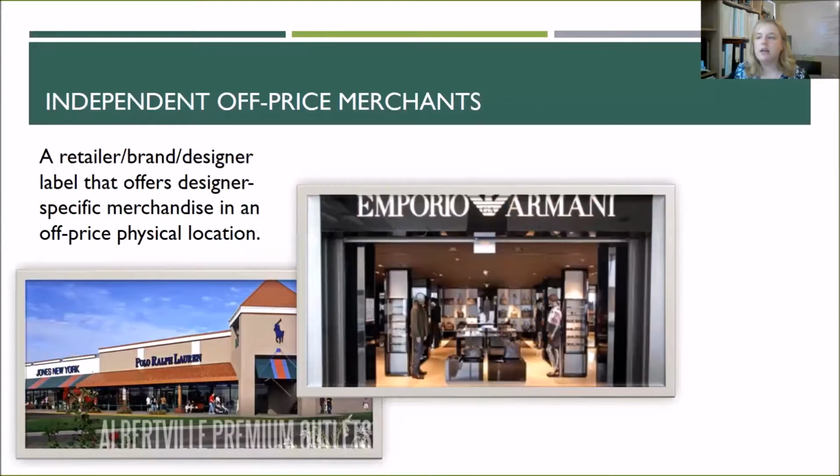So a subset of that is the independent off-price merchant. So these are retailers with a specific brand or a designer label, like Calvin Klein and Ralph Lauren. And they offer designer-specific merchandise in an off-price physical location. So in this case, a brand or a designer label will actually sell its own merchandise via a location that's different from their, say, boutique location.